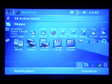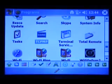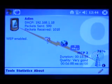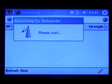If you have an iPAQ Pocket PC, then you probably have a relatively good application to connect to Wi-Fi. I unfortunately don't. This is Wi-Fi Socket Companion. I love it. There it is. You can quite literally use it to find Wi-Fi, a crude NetStumbler-esque kind of thing.